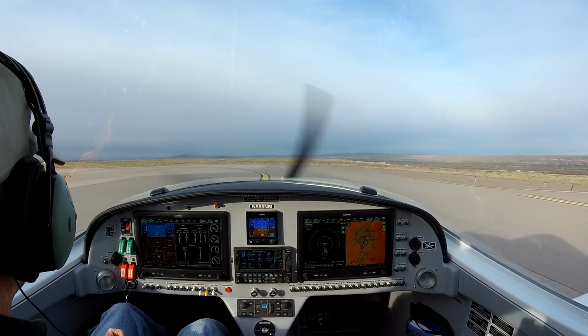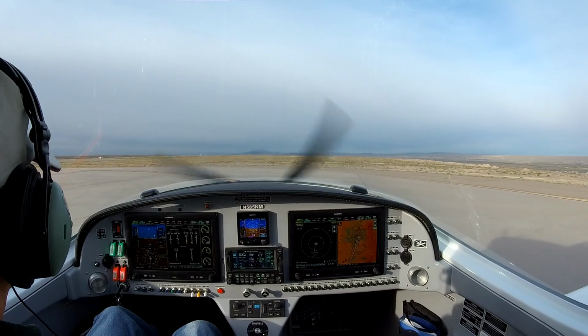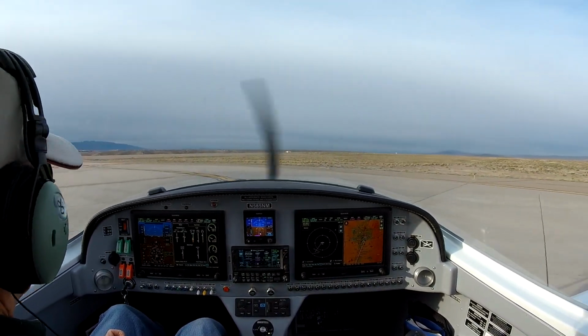Albuquerque Tower, Bristell 585, number Mike, holding short 3, ready for takeoff. Here, 585, number Mike, Albuquerque Tower, good morning. Hold short of runway 3, traffic 2 mile final. Holding short 3, 5 number Mike.